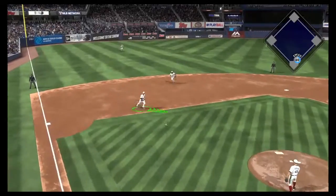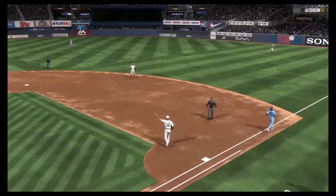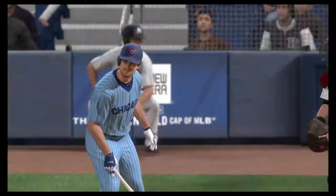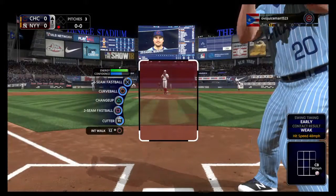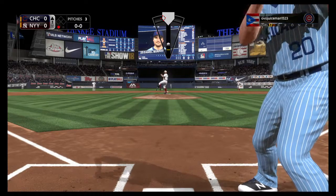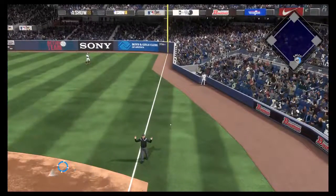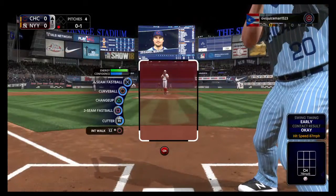Chopped weakly to the left. Arenado has it. Throw to first is in time for the first out. Coming to the plate now, Daniel Murphy, as he'll get his first opportunity in this one. Down the first baseline, but a foul ball here, 0-1.